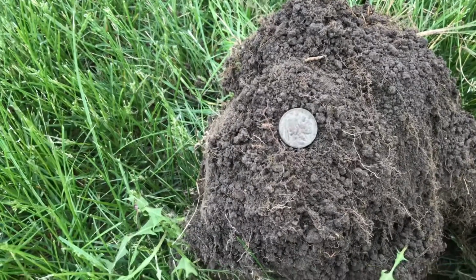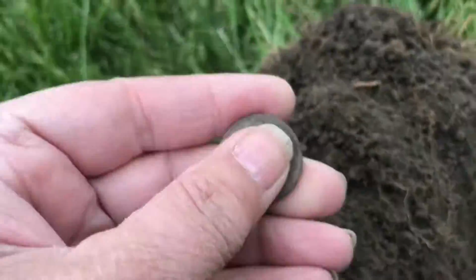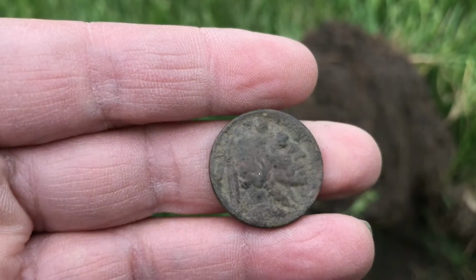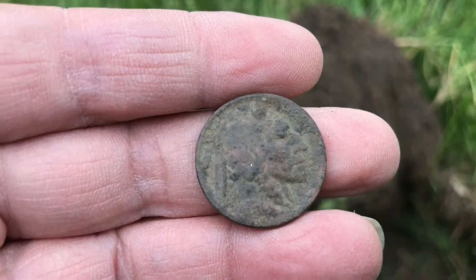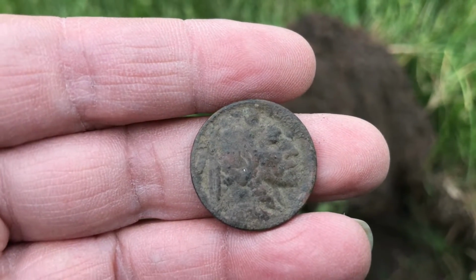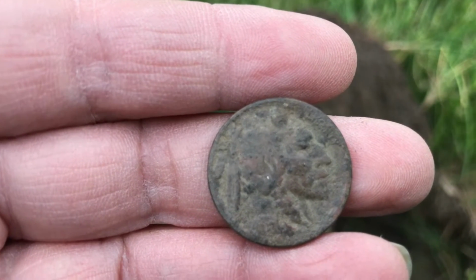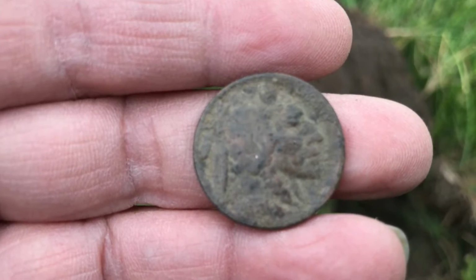We're right at the side of the courthouse, and this is my second code signal. Looks like I got a buffalo. So that's awesome. I can't quite make out the date. I think I see a 3, but not totally sure. I'm gonna have to clean it up better when I get home. It's super windy out today, so we're gonna do what we can to share our digs, but it is really cold and really windy. Gonna keep going, see what else I can find. See you at the next hole.